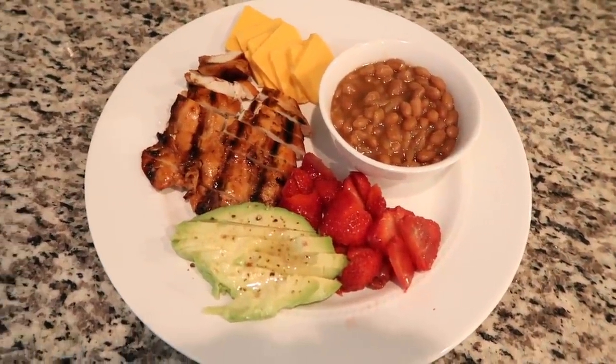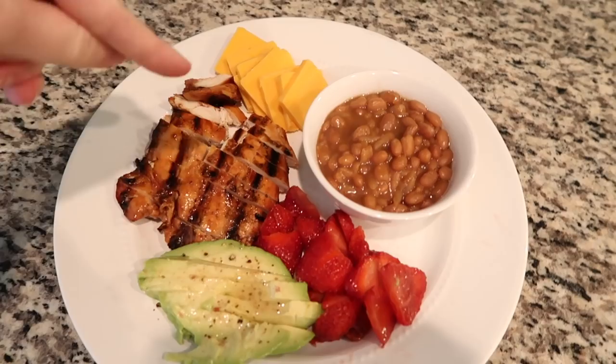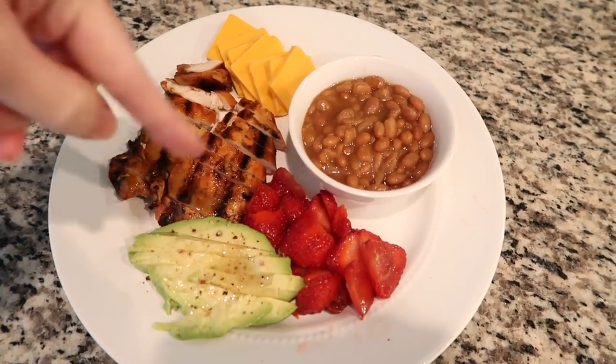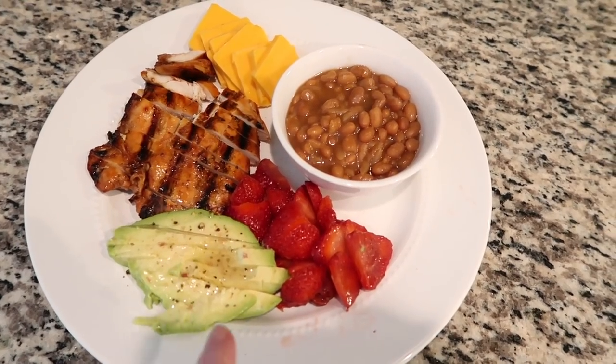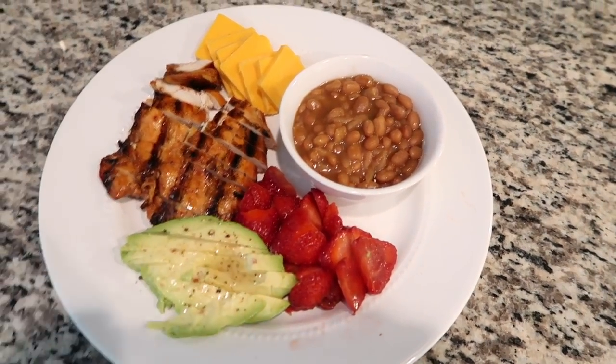Here's my lunch for today. Some leftovers from last night, plus a couple of extras. So grilled chicken leftover from last night, sliced up. Some beans leftover from last night. And then I have half an avocado with lime juice and salt and pepper, some strawberries, and some cheese.